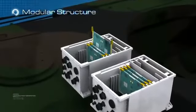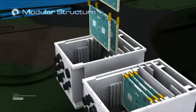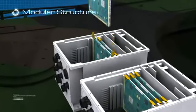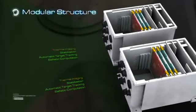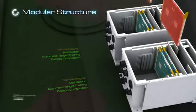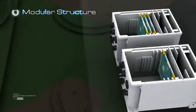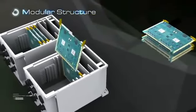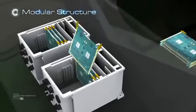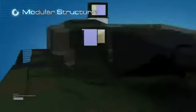Various system functions such as thermal imaging, stabilization, automatic target tracking and ballistic computation will be accomplished by running appropriate software on a standard processor card. By this way, when a processor card of a system fails, another processor card performing a different function of the other system can be used instead. As there are very few electronic LRUs in the new system, and these LRUs have identical electronic circuit boards performing different functions, logistic support is significantly simplified.